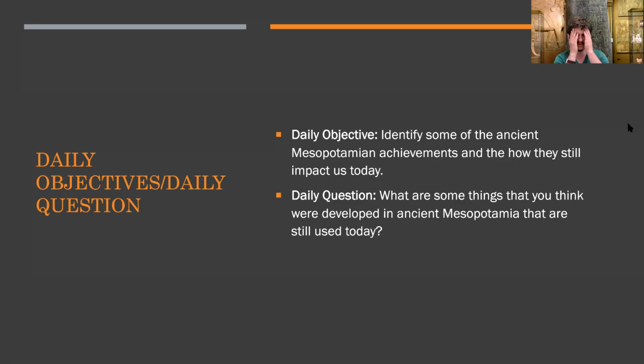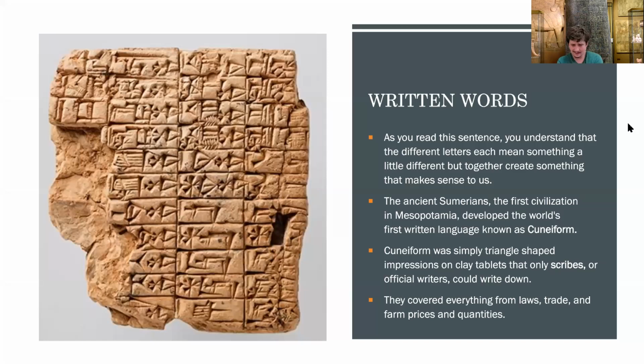So, the objective is here, your daily question, which you should have already seen. It's also here. Most of us at this point know that reading letters on their own doesn't really tell you much, but you put them together and they make something that we all kind of understand. Like you understand what the words in this little PowerPoint slide mean. You can read them and understand what they're saying, even though I'm not directly speaking them to you.